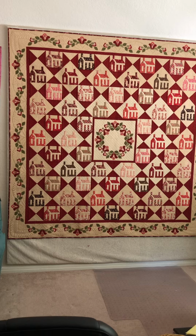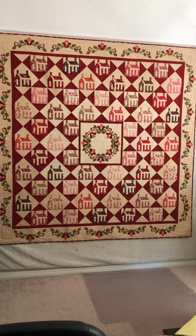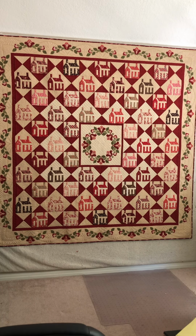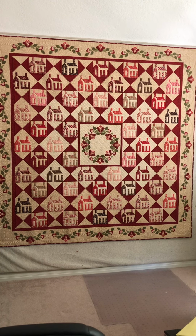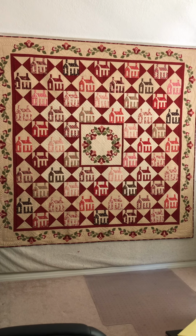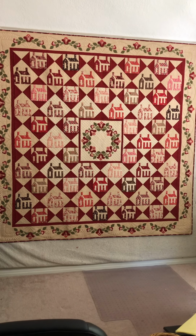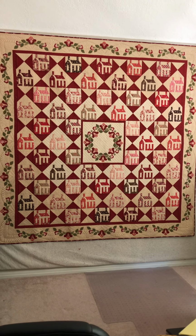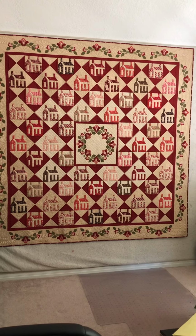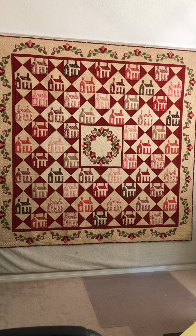The outer swags are all hand appliqued by 20 of our members. Over 60 people in the guild worked on this quilt, either appliquing or paper piecing houses or paper piecing the connecting blocks. I quilted this quilt using my long arm, Glide thread, and Quilter's Dream wool batting. I'm going to come in closer now and let you look at it.